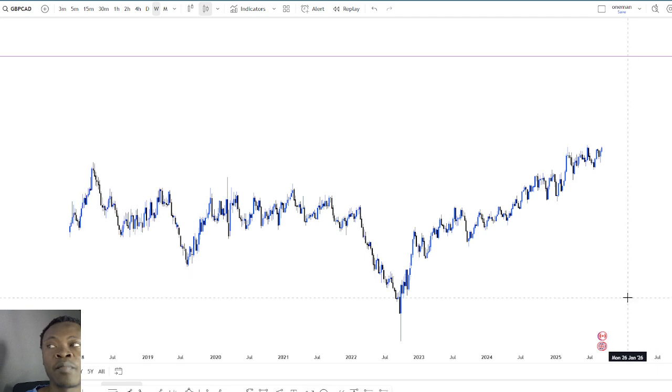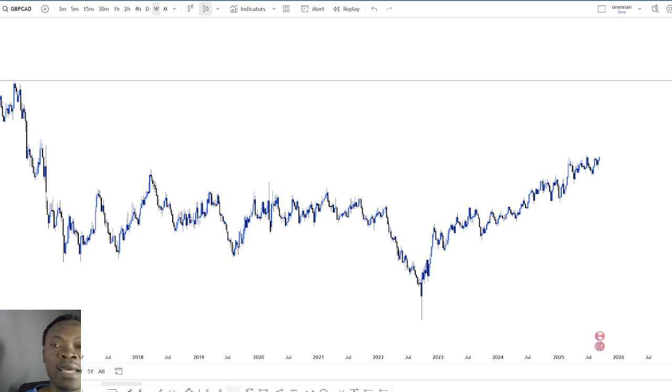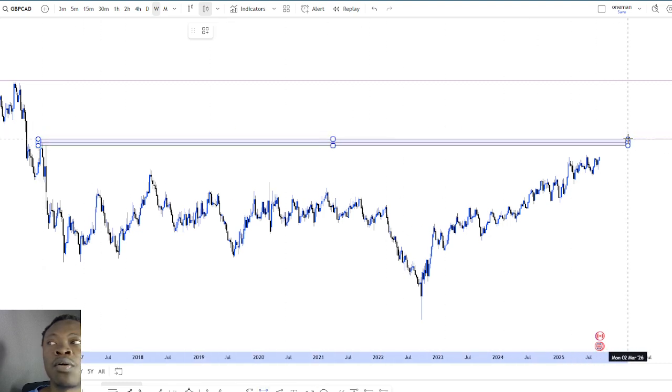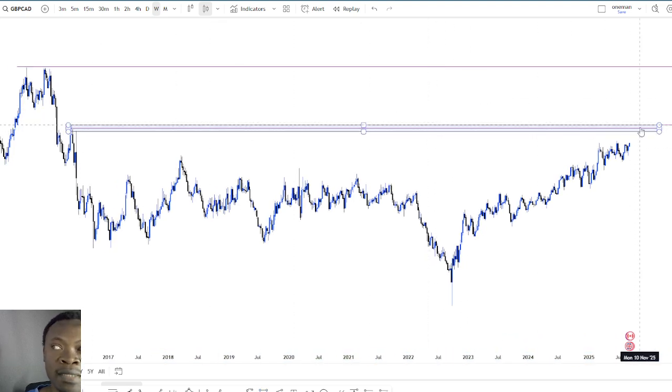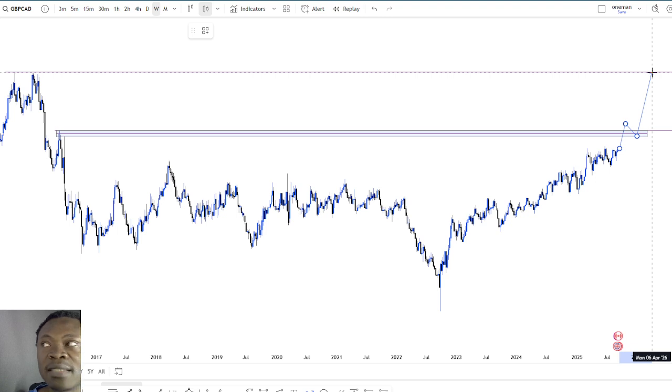And on the weekly time frame, all we could easily identify is price having this level of resistance, or a sell zone where price has not even tapped yet. Which means for price to get to the overall target, we need to see the price trading above this zone only before we can say that price is going to head all the way to 2.1.